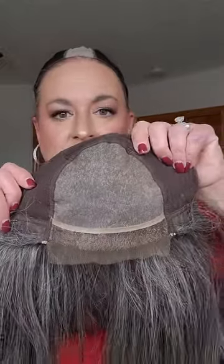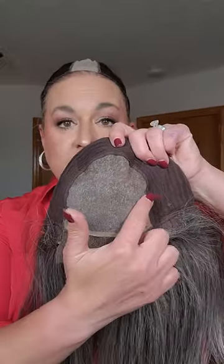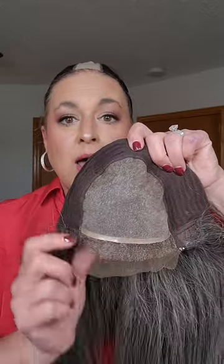Let's take a look at this cap. So there's your parting space. So you've got a wider parting space on the top at 5 inches, but narrower on the bottom. So that's the biggest difference between these two. You've got the ear tabs with the clips. This one has, and this nape is a little soft where the other one was a little rougher. And then it's all closed wefted.